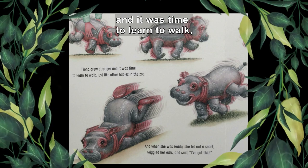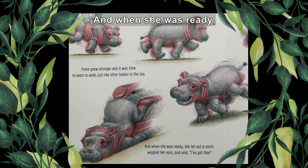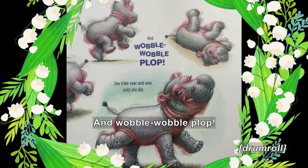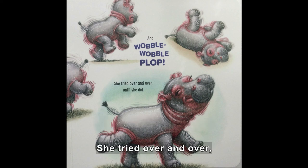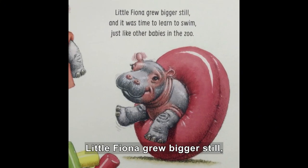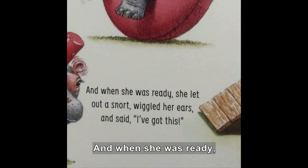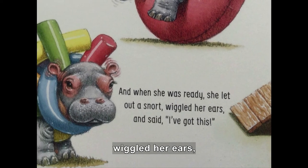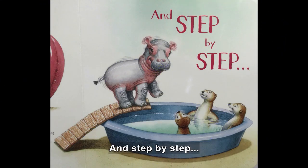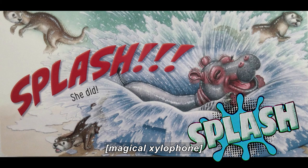Fiona grew stronger, and it was time to learn to walk, just like the other babies in the zoo. And when she was ready, she let out a snort, wiggled her ears, and said, "I've got this." Fiona stumbles. And wobble, wobble, plop, she tried over and over until she did. Little Fiona grew bigger still, and it was time to learn to swim, just like other babies in the zoo. She wears floaties. When she was ready, she let out a snort, wiggled her ears, and said, "I've got this." And step by step, splash, she did. Fiona jumps in a pool.